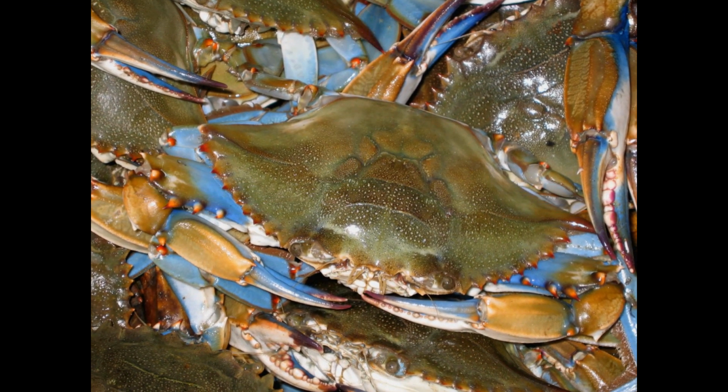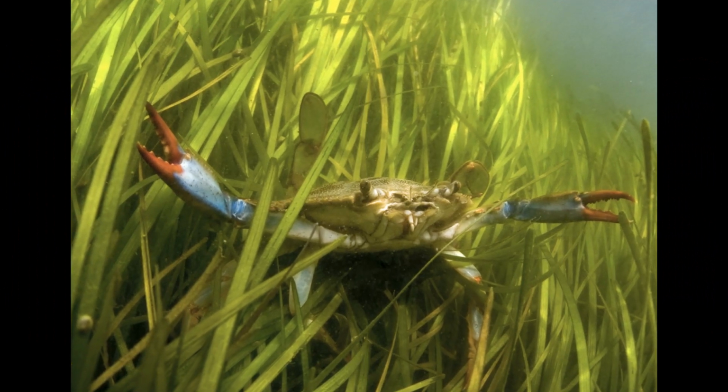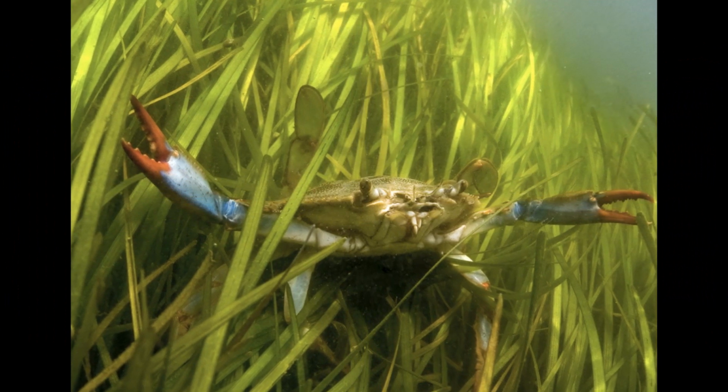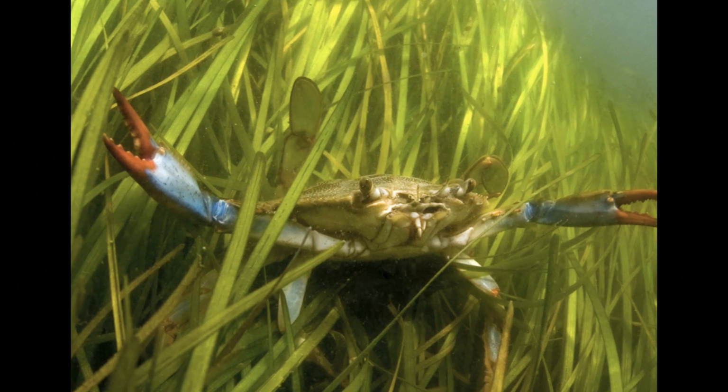Blue crabs are vulnerable to predation at various life stages, especially during the molting process when they have a soft exoskeleton. Predators such as fish, birds, and larger crabs can impact the survival and lifespan of blue crabs.